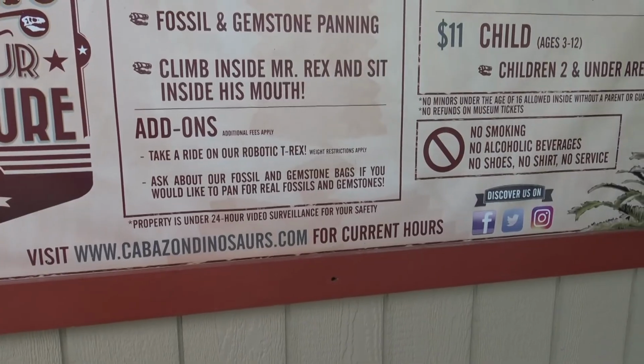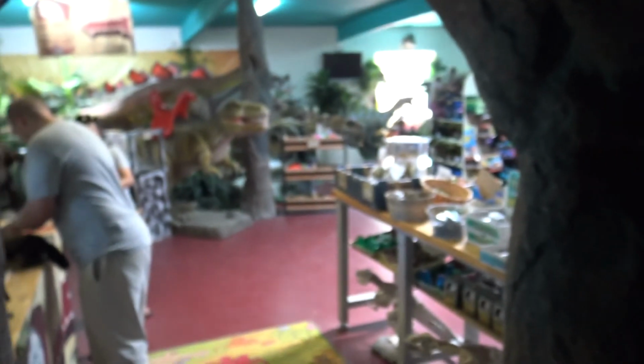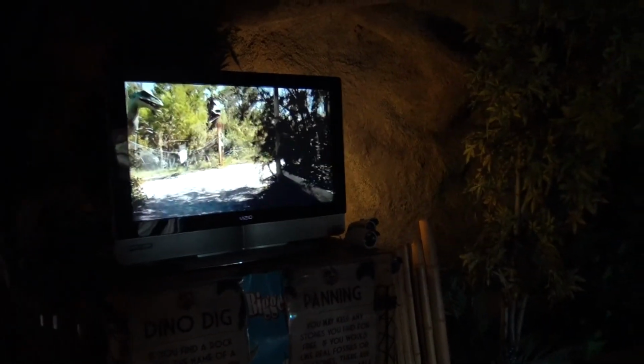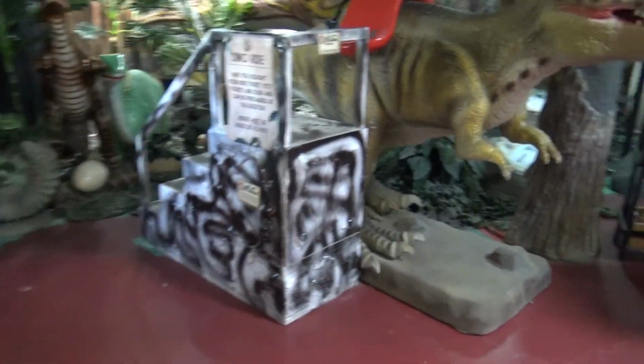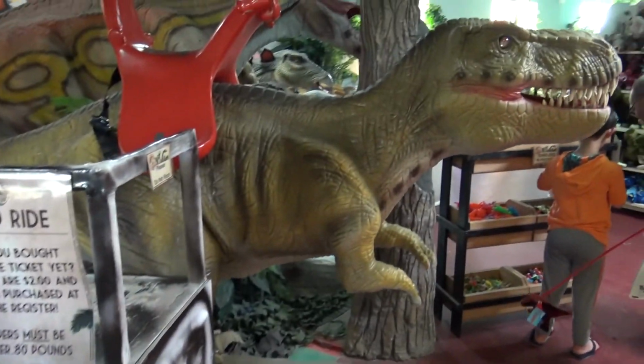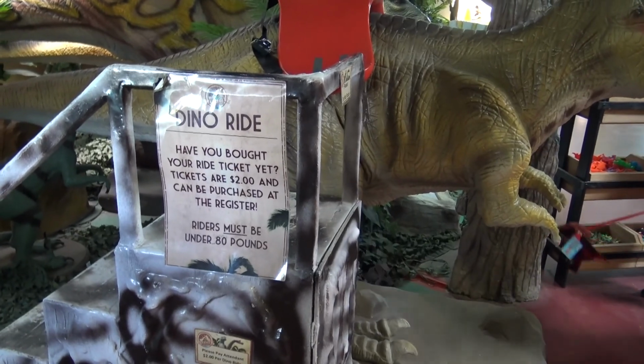Hello, and welcome to Mr. Rex's Dinosaur Adventure. To your left is our store, featuring an array of dinosaur merchandise and static and robotic dinosaurs. Mention bargains. For your safety, please stay on the path so the desert wildlife is not disturbed. We don't want a dinosaur to eat us. From the very end of the path, we may climb up the stairs to sit in his mouth. Do I want to ride T-Rex, but I definitely am not under 80 pounds.